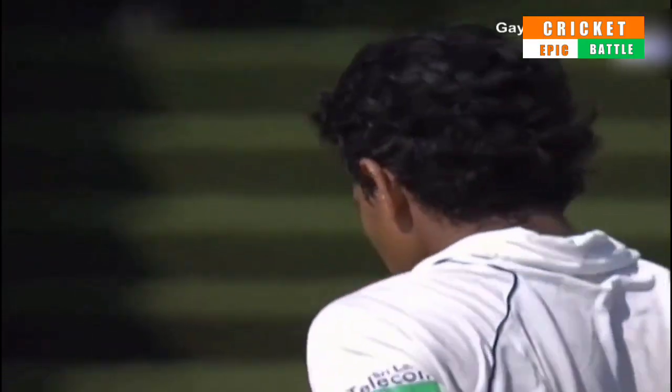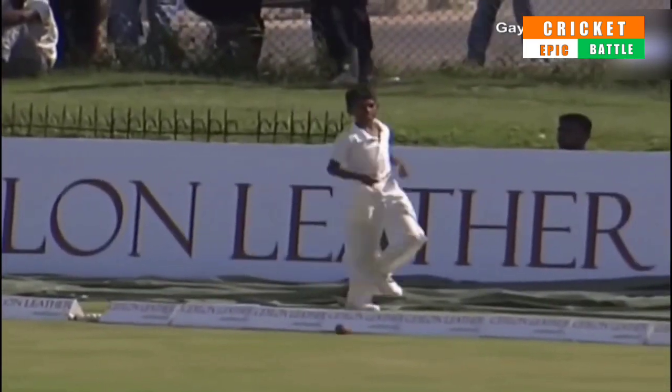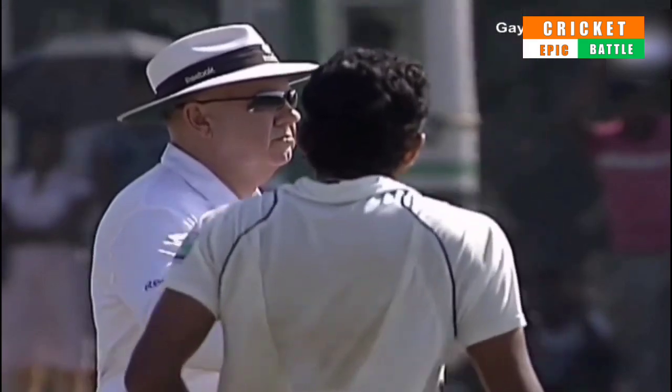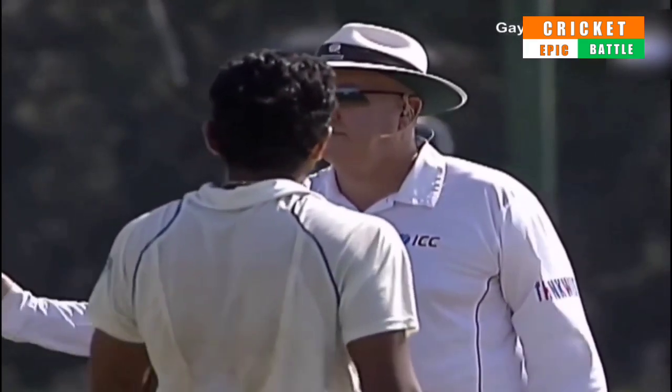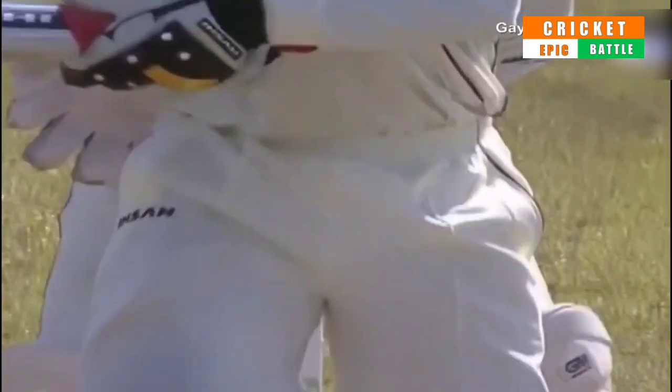That's the tickle down the leg side. Well, he's not only got the power, he's got the touch as well. Clever bit of batting, just tickling it around the corner. We saw the over before him hitting Randiv out of the ground over mid-off. On this occasion, Randiv just dragging a little bit short and just a little paddle around the corner for 4.